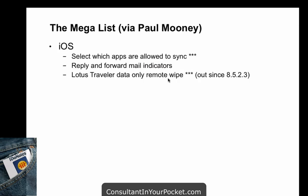iOS, this is cool. One of them has been out since 8.52.3, which is the Lotus Traveler data remote wipe for only data. But now you can select which apps are allowed to sync, and there are reply and forward mail indicators. So for iOS, it's been their strong leading point for quite some time. Android, they're trying to catch up very quickly. But what you're getting now is, Paul wanted to highlight the ability to select which ones can sync, but also the ability to only wipe Traveler data from the device, not wipe the whole device. So if you're iPhone users, or if you really didn't like your CIO, you could just wipe the device anyway. No big deal there, but try it either way.